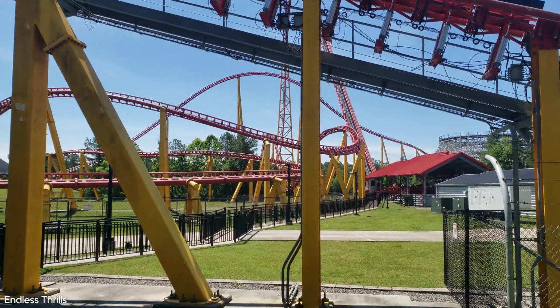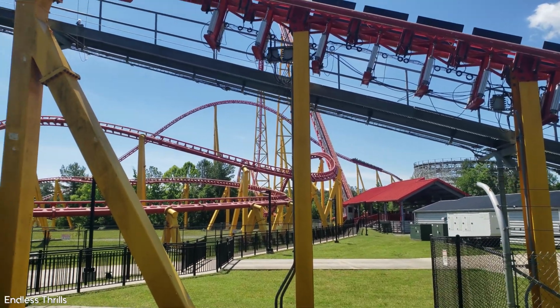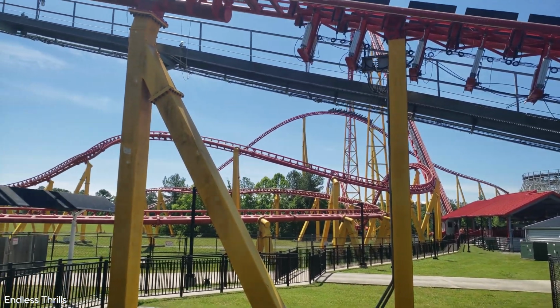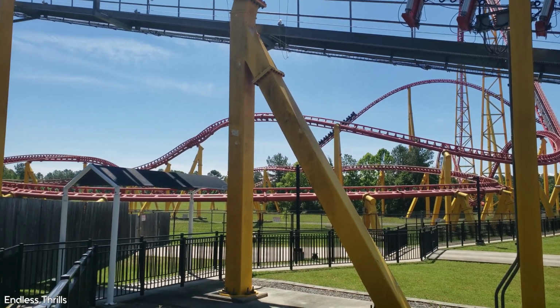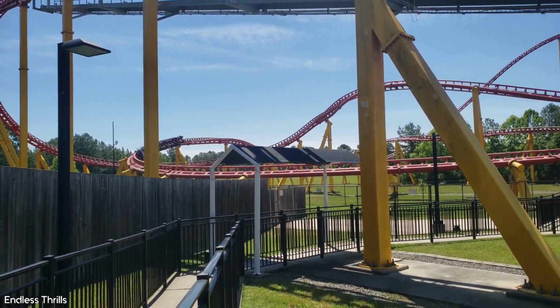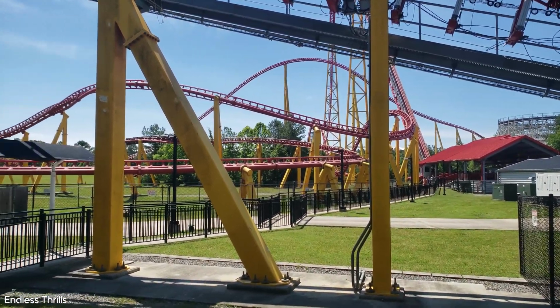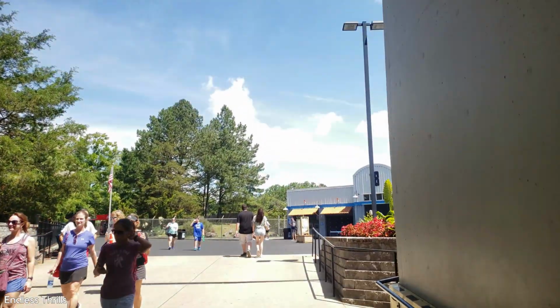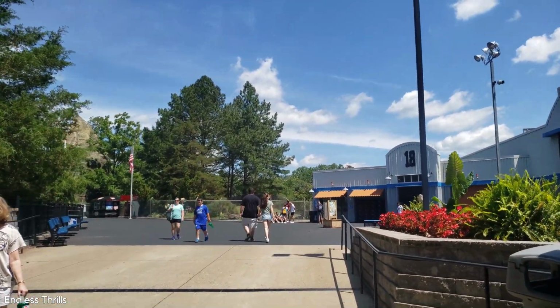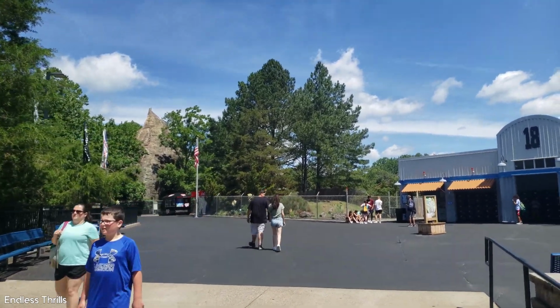I did gray out going through that first turn right before the huge hill. My vision just went dark. It was so intense. Yeah, I love this ride. There was also like no line, which is awesome. It's basically a walk-on to Intimidator 305, a walk-on to one of the best rides in the world.